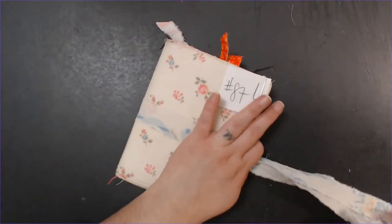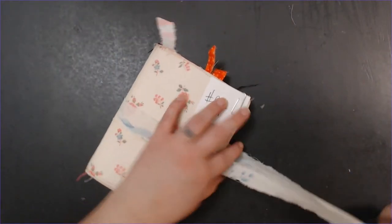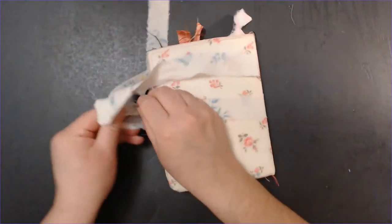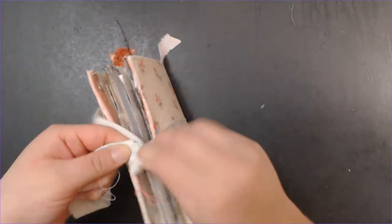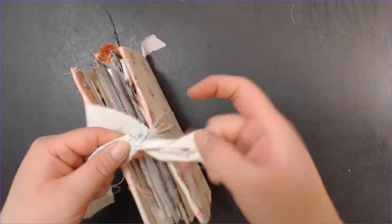Again, junk journaling is not a race. Don't think that you need to make even one junk journal a month. You just do what you have time to do and have fun with it. And the journals will get made when they get made.